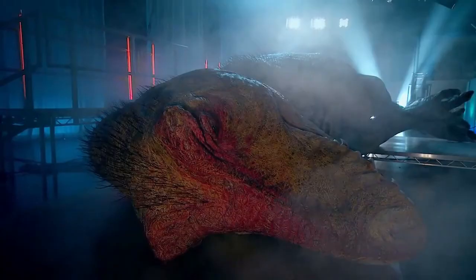T-Rex Autopsy was a 90-minute special for National Geographic, which set out to build an anatomically correct T-Rex using the very latest findings from the world of science. What it achieved would reveal many unknown facts and break many myths about this awesome creature.